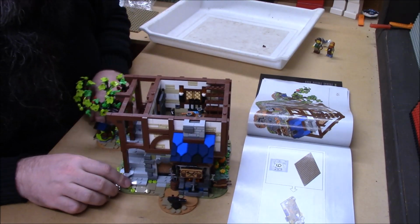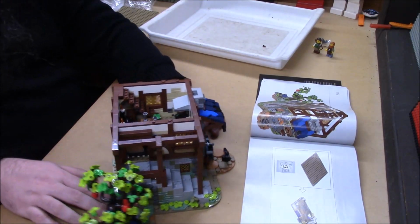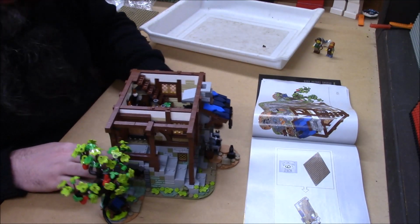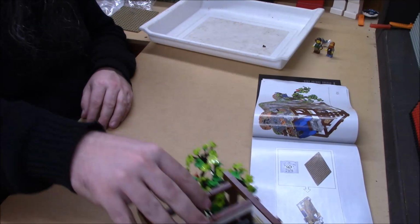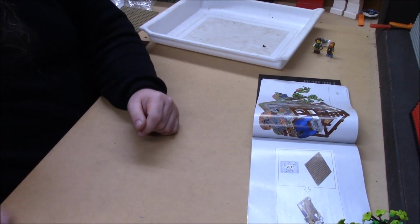Oh, that is just gorgeous. Absolutely beautiful. Yes, yes. I am digging it. Alright. Now, for the top floor, which ought to be a neat one.